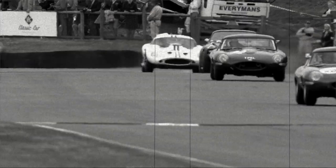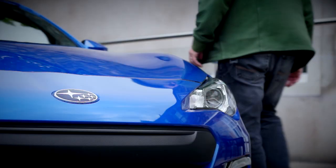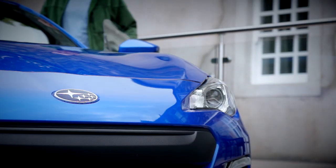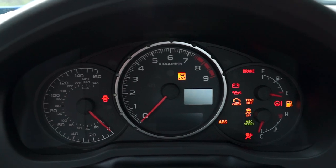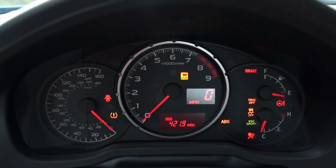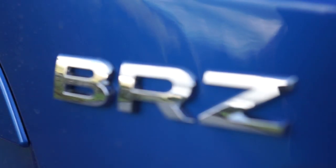Britain is the birthplace of some of the finest sports cars the world has ever known. Today, we've come to the UK to drive a car inspired by the past, but planted firmly in the future. It is, of course, the Subaru BRZ. And though the formula is familiar, this car is truly unique.